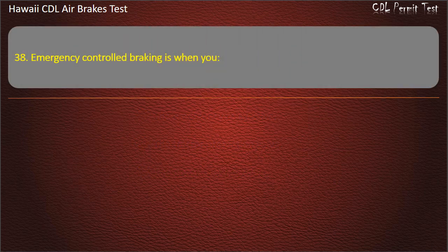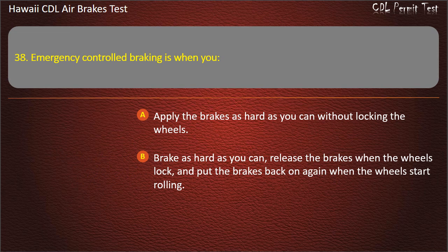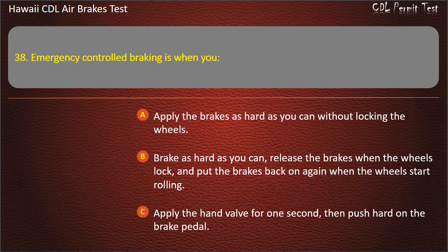Question 38. Emergency control braking is when you apply the brakes as hard as you can without locking the wheels. Brake as hard as you can, release the brakes when the wheels lock, and put the brakes back on again when the wheels start rolling. Apply the hand valve for 1 second, then push hard on the brake pedal. Answer. Apply the brakes as hard as you can without locking the wheels.